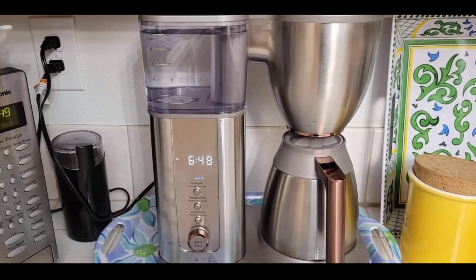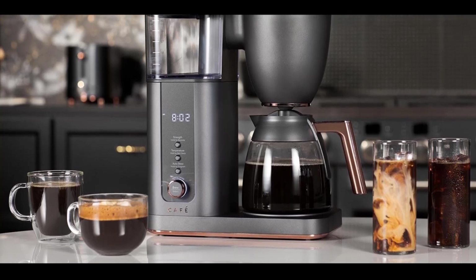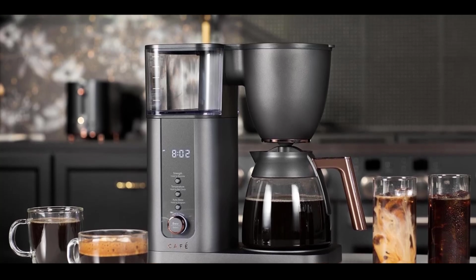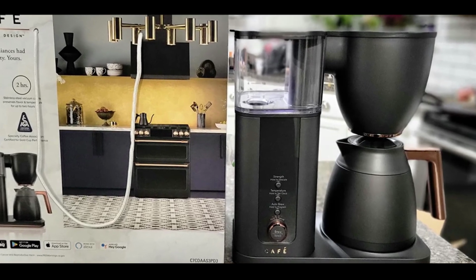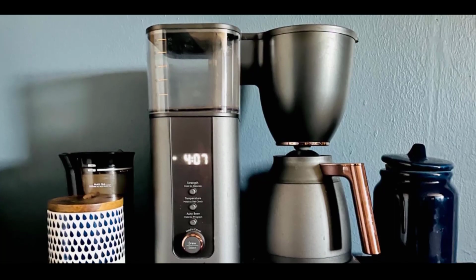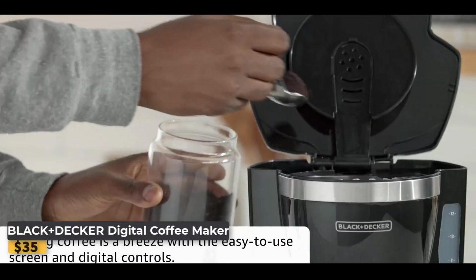The Voice to Brew feature offers unparalleled convenience, so you can enjoy a perfect cup of coffee at any time with minimal effort. The intuitive digital display makes it easy to track and adjust your brewing process, putting complete control at your fingertips. Stylish, smart, and designed for coffee connoisseurs, this coffee maker simplifies your morning routine while delivering consistently great-tasting coffee. Number 5. BLACK+DECKER Digital Coffee Maker.